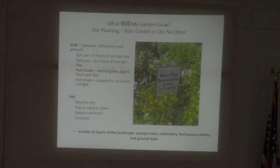What direction the sun comes up, how much sun you get, full shade or part shade, is your soil moist or dry, do you need nutrients? The Master Gardeners Association, which several members are here, has a little kit. They have little paper cups. You can do a soil sample, scoop your soil in, send it to Raleigh, to the North Carolina State group, and they'll analyze it.